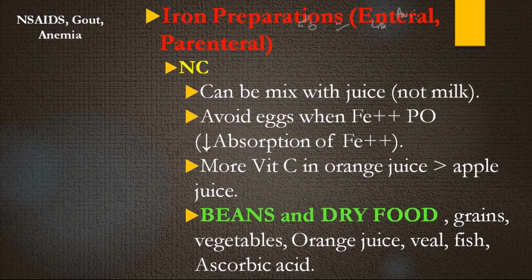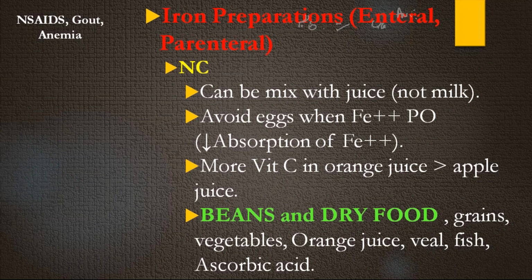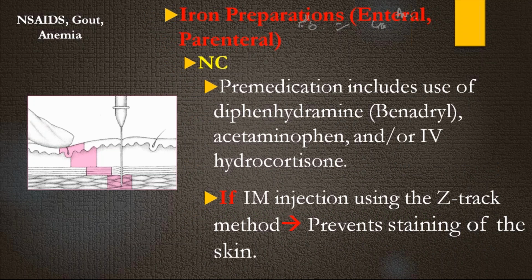Preparations here for iron, as part of the diet, we have beans and dry food. Beans, dry food, high GI, and avoid eggs with iron, okay? They can actually inhibit the absorption of iron. The egg itself has iron, but if you take an iron supplement plus egg, that is not going to allow the absorption of the iron.